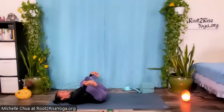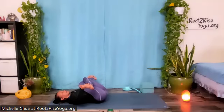Press the back of your pelvis into the floor. Relax your shoulders on the ground. Rest your head down. And for a few more breaths, invite your feet to splay wider apart and your thighs to come closer to your belly. Notice what sensations are coming up or shifting in your body here.